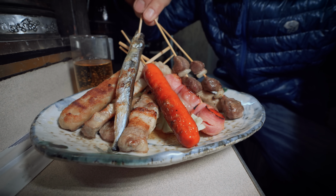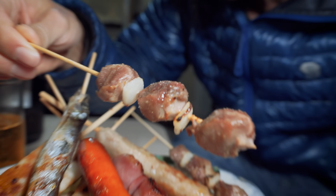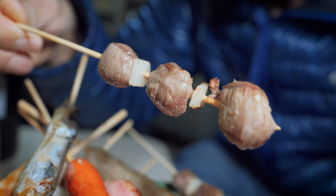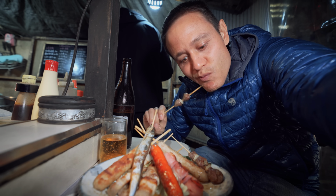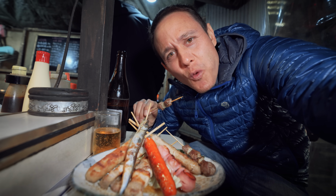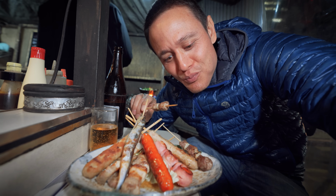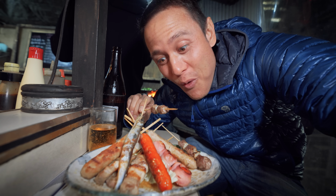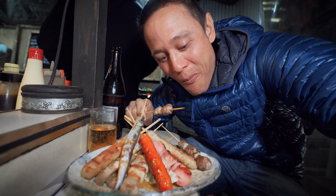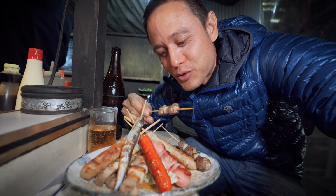Okay, they kind of look like meatballs, but it might be a gizzard or something. Yeah, possibly it is a gizzard? Mm. Oh yeah, that's gizzard. Has that crunch to it. Oh, it's so tasty though. Wow. The flavor that comes out of it is incredible. The juiciness, the crunch, and there's little onions in between it that give it a nice switch of taste.